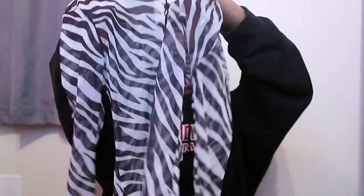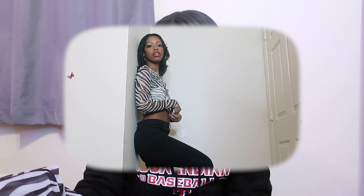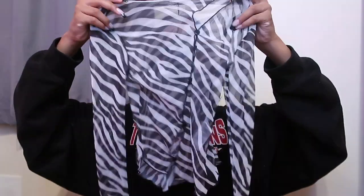But I really love this top. I wish I would have sized up because it is a bit tight fitting, but on the model it was tight fitting on her too, so I guess that was the vibe. But I feel like if you size up, then the sleeves can hang longer, which I think would have been cute with the ruffles that it has. But yeah, it's just zebra.